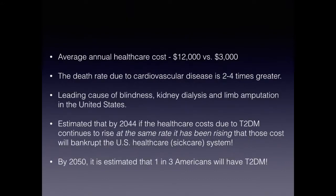The average annual healthcare cost for a diabetic is roughly 4 times that of a healthy adult. The death rate due to cardiovascular disease is 2 to 4 times greater for a diabetic. And type 2 diabetes is a leading cause of blindness, kidney dialysis, and limb amputation in the United States. Epidemiologists also estimate that by 2044, if healthcare costs continue to rise at the same rate that they are rising now, not any faster, the costs associated with type 2 diabetes will bankrupt the United States healthcare system. And by 2050, in another generation, it's estimated that 1 in 3 Americans will have type 2 diabetes, from what it's currently at, as I mentioned, 1 in 10.